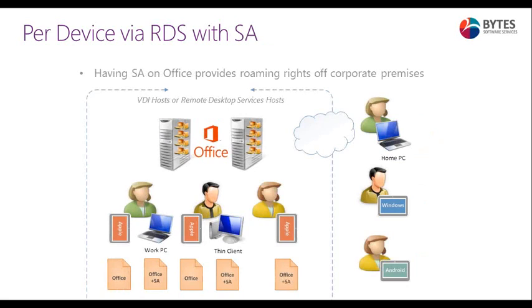So same scenario here, but at this time we now have software assurance on our licenses. So those corporate devices inside the corporate premises have software assurance. The users, same users, can go home or can go outside of the corporate premises, can log into their remote desktop session and still continue to use Office without having to have those additional licenses.